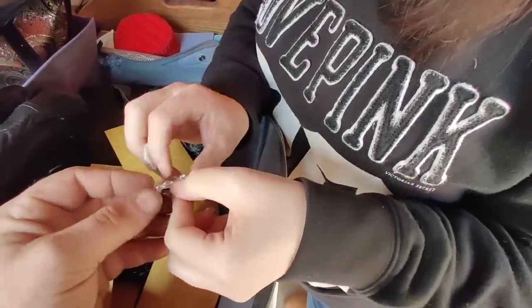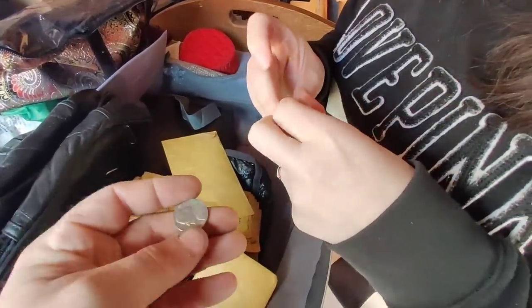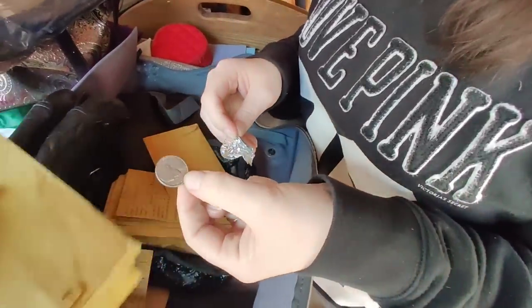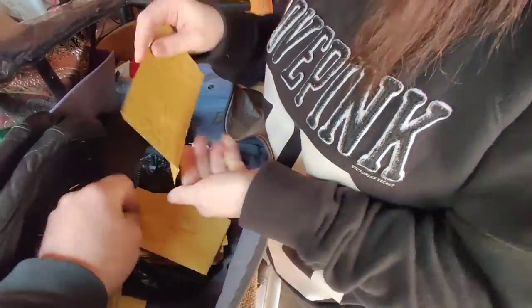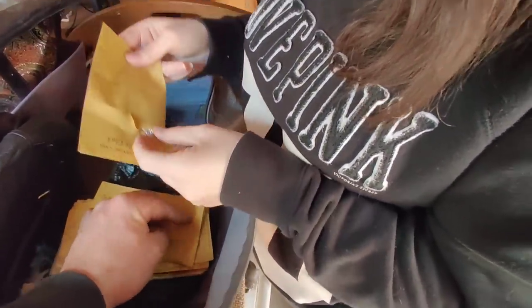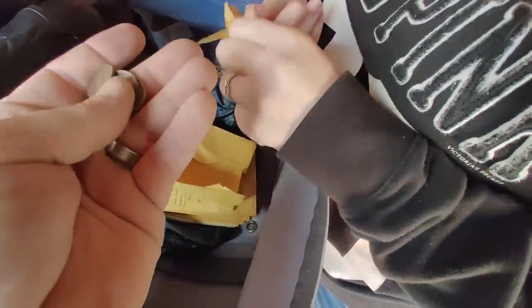Not sure why. What year is this? 1963. That's nothing. That's just a regular nickel. 1965. Yeah, that's just a regular nickel. There's more in this. Yeah, I know. There's more in this, too. Holy cow. They're all wrapped. Why? What the hell? Literally, why? Oh, wait, Jess. That dime there is going to be silver, I think.